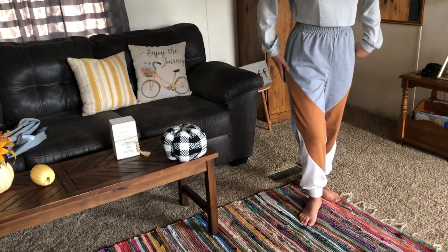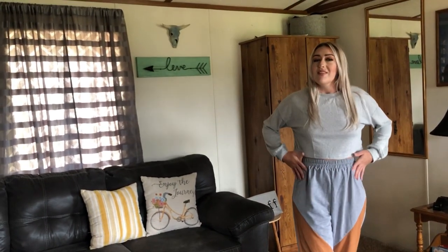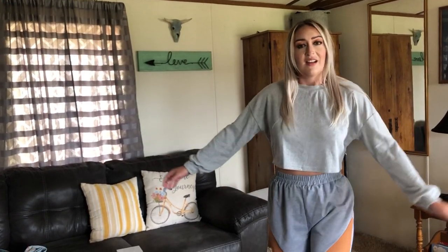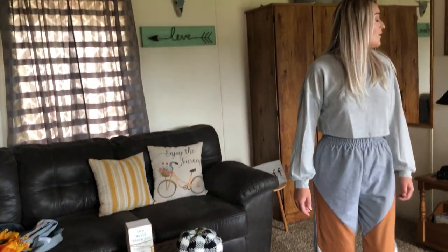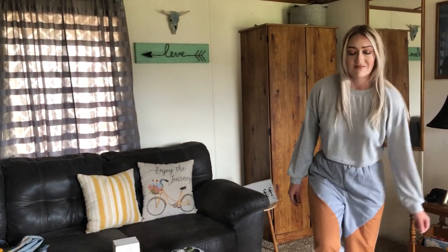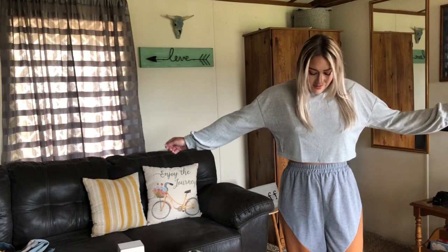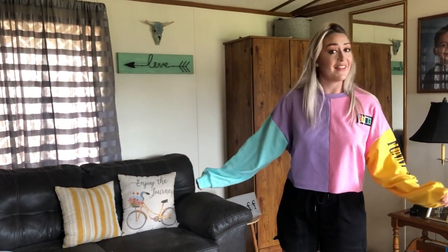All right, here's another cute outfit put together. These sweatpants are very comfortable, very soft. The only thing is I keep reaching for pockets, there's no pockets. I wish there were pockets. And the back is just gray. They fit perfectly for my tallness. They're not too short, not too long, comfortable, matches with the last shirt too. I like this one.